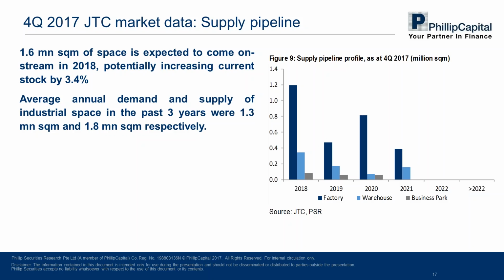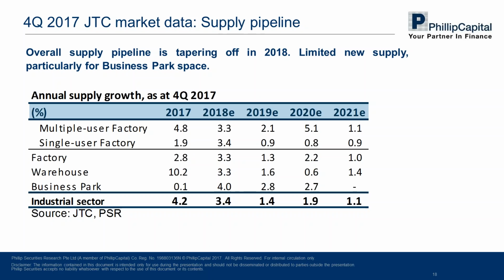To put this 1.6 million square meters of new supply into context, it is still lower than the historical last 3 years, 1.8 million. However, it's higher than the annual demand of 1.3 million. This table shows the percentage increase in supply over existing stock. You can see that overall supply is tapering off in 2018, and there's limited new supply, particularly for business parks. In 2017, overall new supply grew 4.2%, and in 2018 it is expected to grow by 3.4%. So you can see that the growth is tapering off in terms of new supply adding to existing stock.